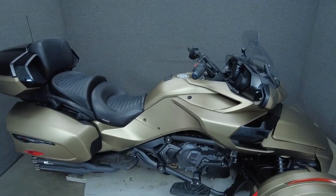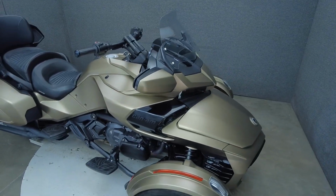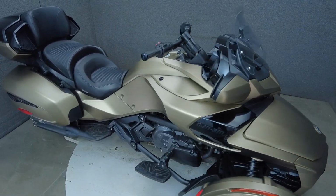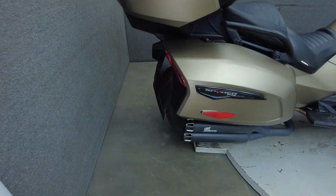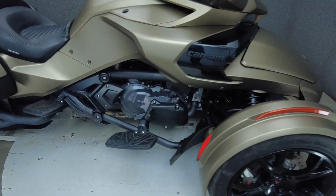This clean one-owner 2021 Can-Am SPYDER F3 Limited SE6 with only 4,904 miles passes New Hampshire State inspection and runs well. It comes equipped with ABS, traction control, cruise control, heated grips, a multifunction 4-speaker audio system, reverse, and an onboard computer. It's been upgraded with an RLS exhaust and handlebars.